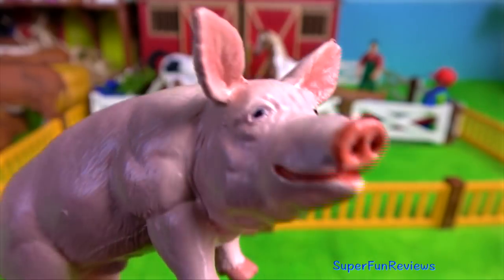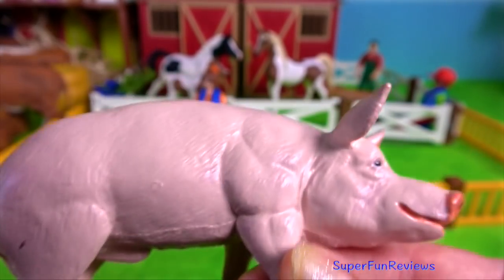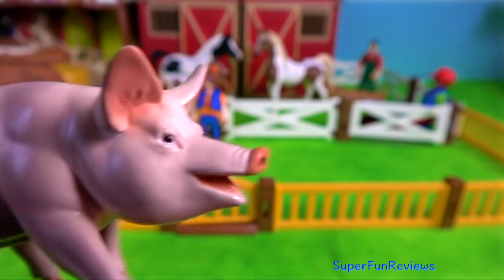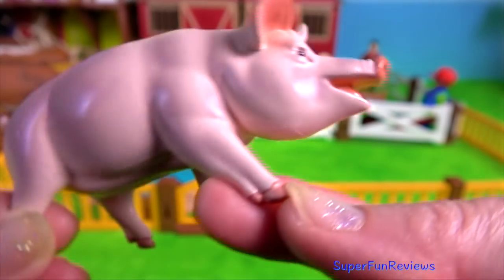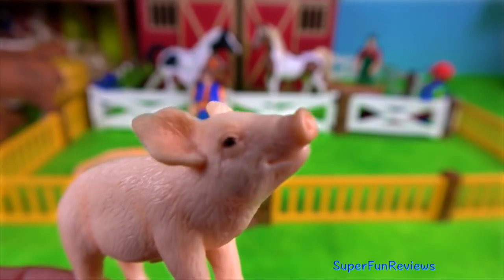Pigs. They have upturned snouts and a curly tail. Pigs are even-toed ungulates, which means they are a hoofed animal whose weight is spread evenly by more than one toe. Pigs are also known as hogs and swine.